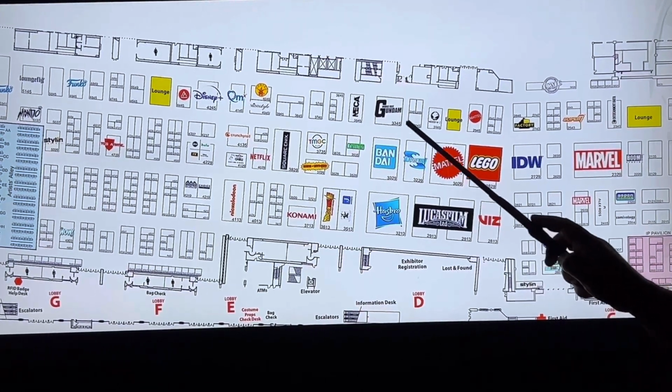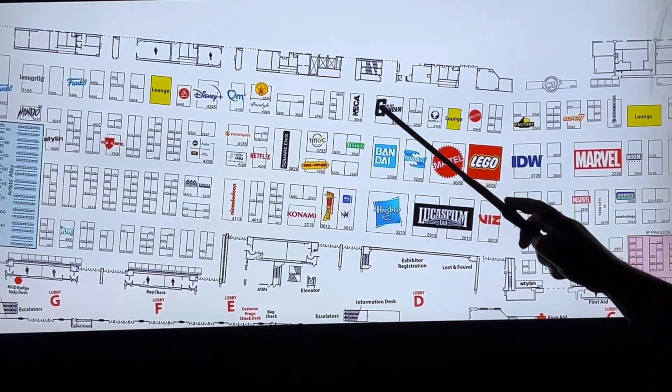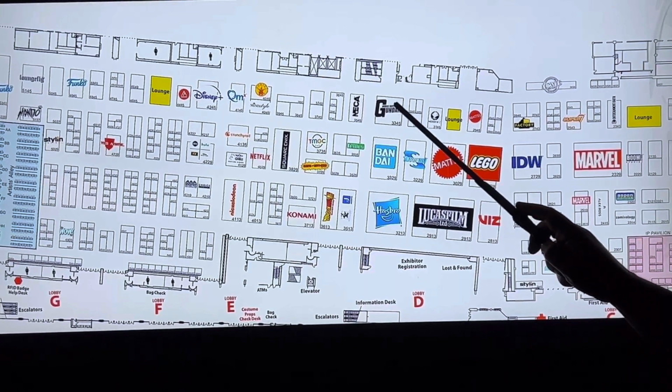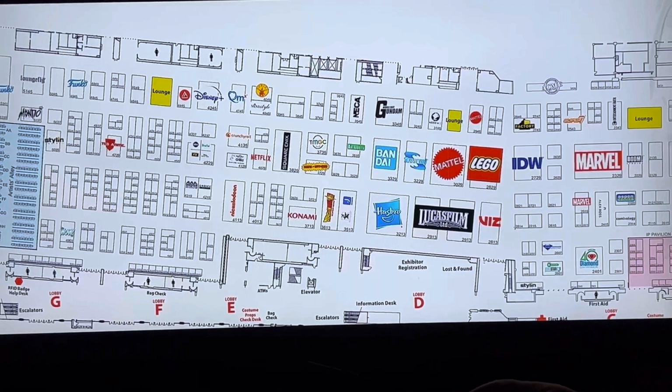Now, Bandai, this Gundam booth is going to be a must-see, and it's going to be a busy spot, but it is some beautiful booth work that they're going to have there. And so I definitely suggest, even if it's not something that you're doing right at the beginning of the show, make sure to kind of swing by there and see at some point.